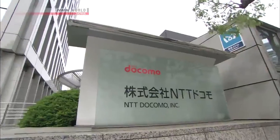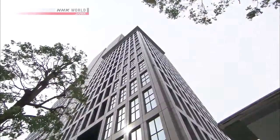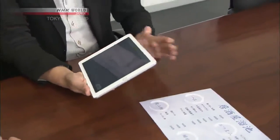Next, we'll be taking a look at a mobile phone app that lets you order whatever you want at a Japanese restaurant, even if you don't speak the language. The app was created by Japan's largest firm specializing in phones and other wireless services. Benjamin gets a look.